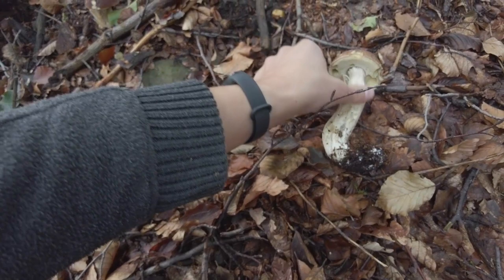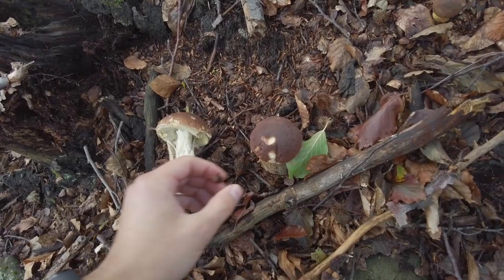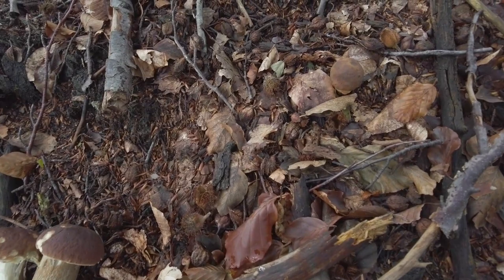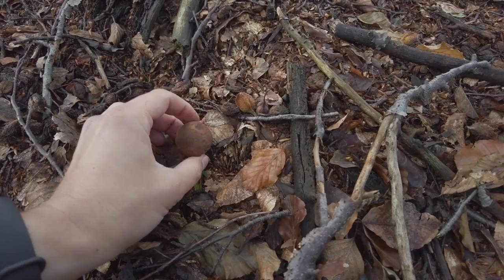There is one more. Again, with quite a long stem. This is a bay bolete or scarlatina bolete. I think it is a bay bolete. Yes, it is.